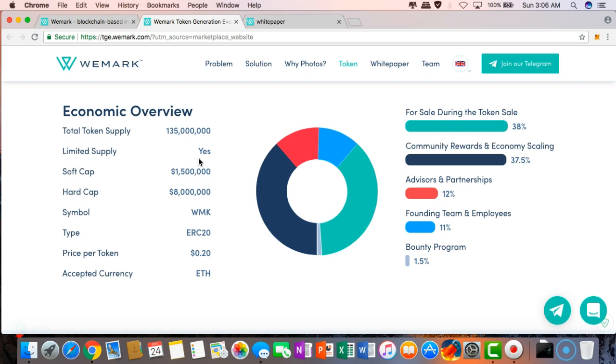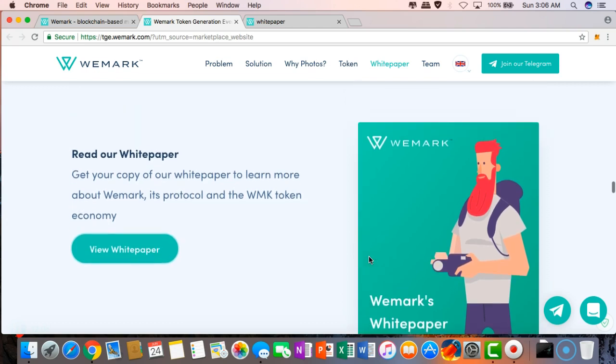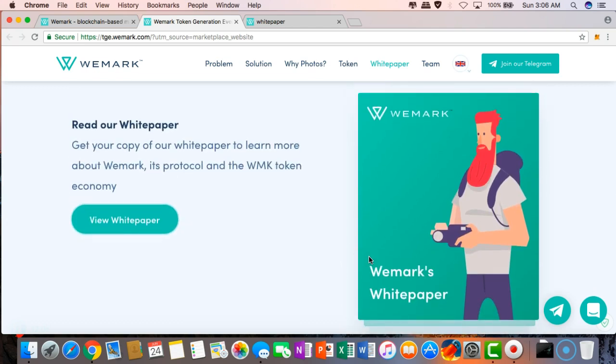Okay, so you can see this, the soft cap, the hard cap, and of course this is the price per token, the total token supply right here. And you can see some explanations right here. For sale, around 30% of that, it was all explained right here. And if you want to understand everything about Wemark, if you think that reading the entire website is not enough for you, like, you know, there's lack of information for you, if you want to dig deeper, all you have to do is to read the white paper by just clicking it right here, okay?